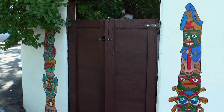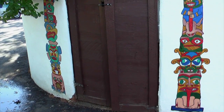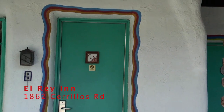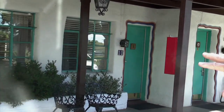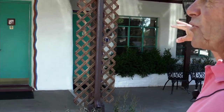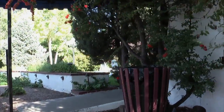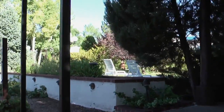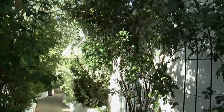I've had the pleasure of owning the El Rey for 37 years. These murals were designed around the property in order to add some color to the portals where the room entrances are. The original room in this bank of rooms would be number 9 and number 12. And the in-between rooms, 10 and 11, when the inn was originally built, they were carports. We had a very nice smaller inn next door to us from the early 50s. We acquired it in 1994. After renovating it, it's made a very nice complement.